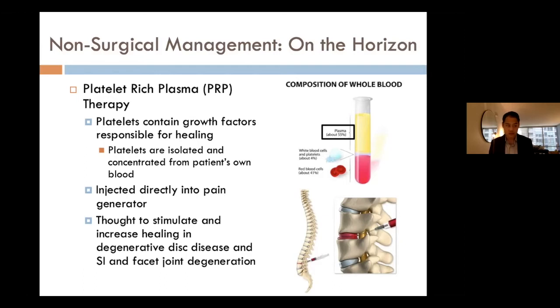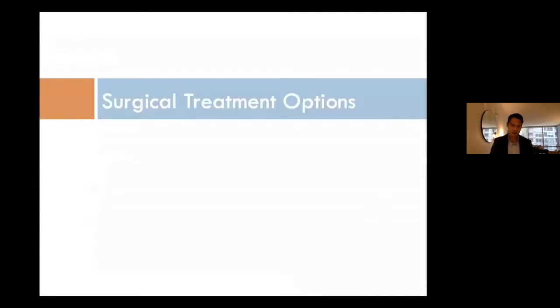This has been shown to be fairly helpful, with good results in dogs and canines, but so far we have not seen those results translate to human populations yet. But again, just like with stem cells, it's something that we're researching and something that we hope in the future can play a large role in conservative non-operative management. So now that we've talked about the non-operative treatment options, we can move forward to the last line of treatment, which is surgical treatment options.